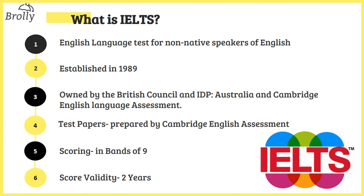IELTS, or the International English Language Testing System, is a test designed to rank test takers based on their communication abilities and language proficiency skills in English. This is mandatory for all those who wish to opt for higher education, immigration, or work in Australia, Canada, US, or the United Kingdom who are not already the citizens of those countries.